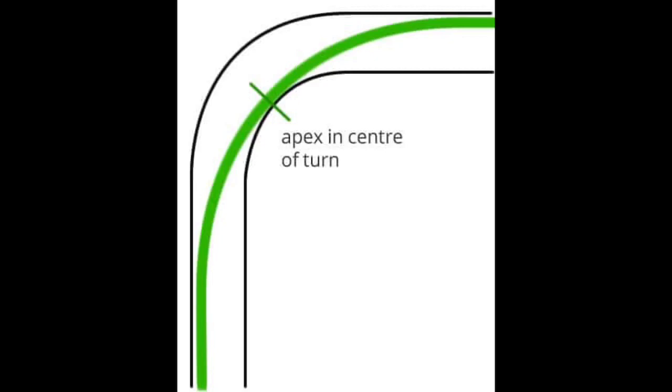Guys, on screen now I have what the racing line is. Like I said, wide in, hit the apex, which is in the center of the corner, and wide out. You want to be getting on your accelerator at the apex and letting your kart run right out to the edge of the track. But anyway guys, let's get into the next tip.